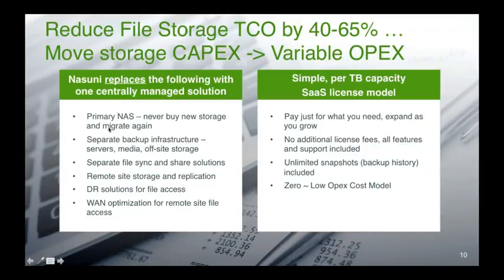So Nasuni replaces that on-premise primary NAS storage. We free up capacity in your existing storage arrays to use for other purposes, such as block storage. That's one of the great reasons why we work together with Pure, and I'll give you a customer case study example of that in a minute. We obviate the need for a separate file backup and replication environment. And a lot of people are using things like WAN optimization and VDI just to gain access to files that are far away from branch offices. We take away that issue as well. All of your branch offices will perform like they have the files local.